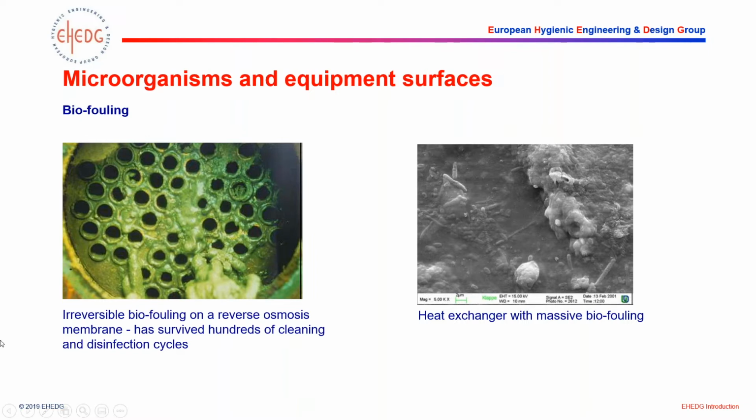So here is an example of what happens when microorganisms have taken over in an area. Here is irreversible biofouling on a reverse osmosis membrane, and this has survived many cleanings. A biofilm has formed and it has clogged the pores in this reverse osmosis. As you're cleaning throughout, the biofouling is not removed. It stays there and it hardens.